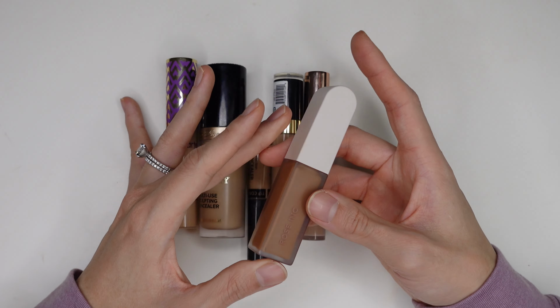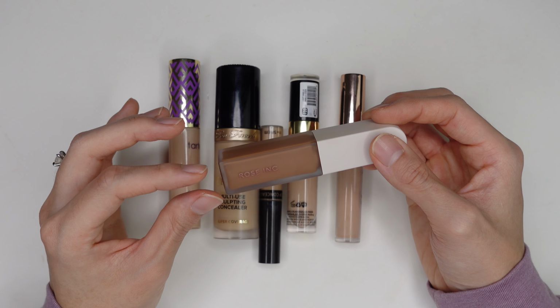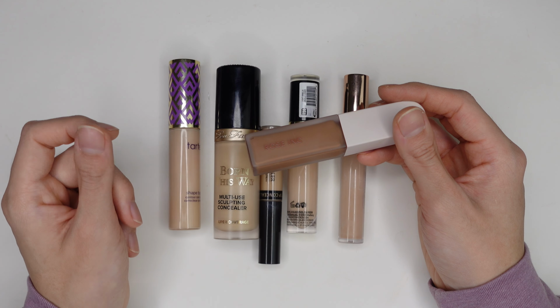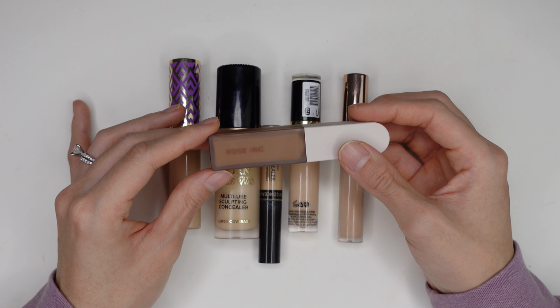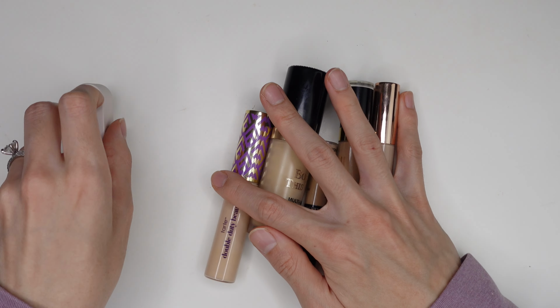I got it in the last month maybe, and I used it as a bronzer once and it's just so pigmented. That's great for a concealer. It's nice and creamy, hydrating, which again is great for a concealer, but I'm not going to use this as a bronzer if I'm being honest with myself. So let's declutter this one.